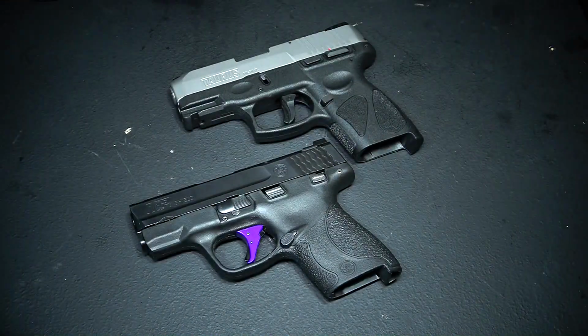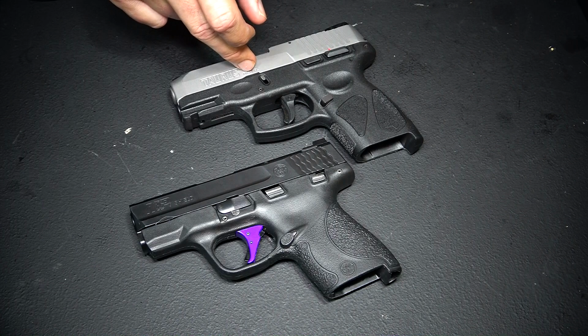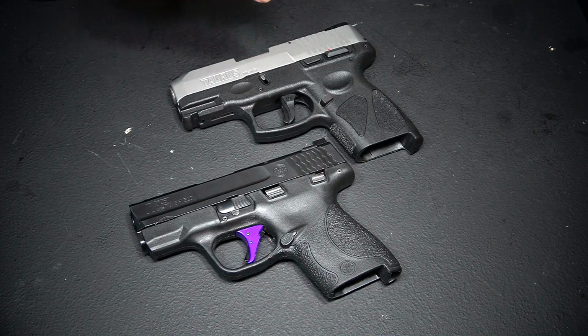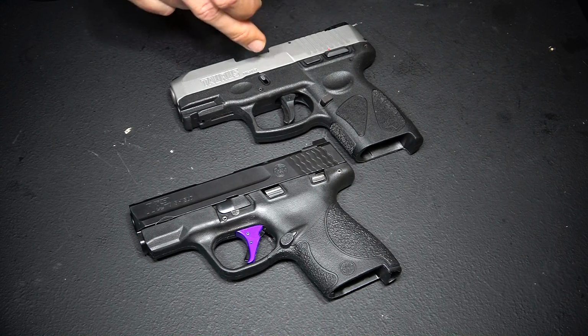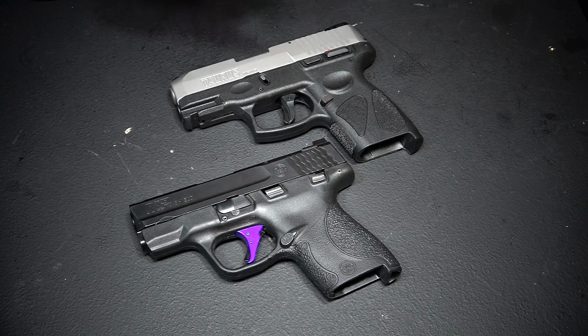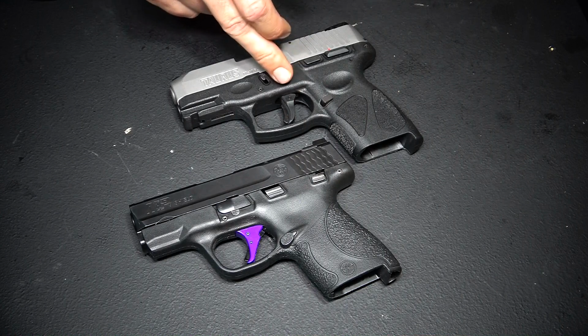Now, these are both striker fired handguns. This one right here, the G2S says that it's double action only, but as I've been using this, it feels weird, because to me it feels like double action, single action. It doesn't feel like a double action only firearm, and that's because when you rack the slide, the trigger actually does set back just a little bit, and the reset is extremely short.